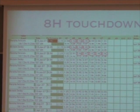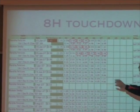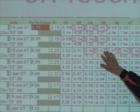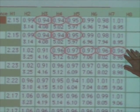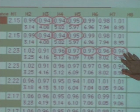Another chart. These are eight hurdle runs. Okay, this is the kind of thing I want to see right here. You expect the first touchdowns to be a little slower because we're still accelerating, but 102, and then we get into this 96, 97, 97, 96, 96. That's what I want to see, that consistency all the way through eight hurdles. That tells me that athlete's pretty fit. They're pretty ready to run well.